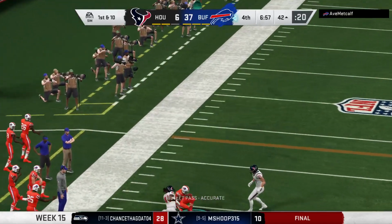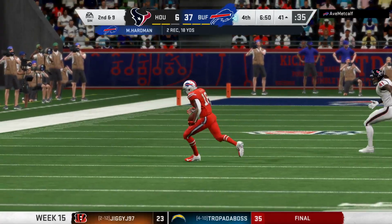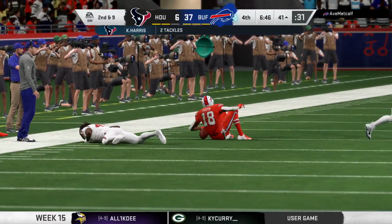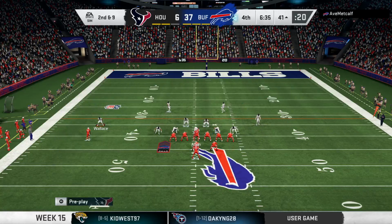A quick throw out to Hardman on the perimeter. Just a yard on the catch there. It'll be 2nd and 9. The goal of a wide receiver screen is to get enough blockers in front to create a wall and let him pick his spot to run the football. How about the defense there, swarming to it and not allowing that to happen? Did not let him get downfield.